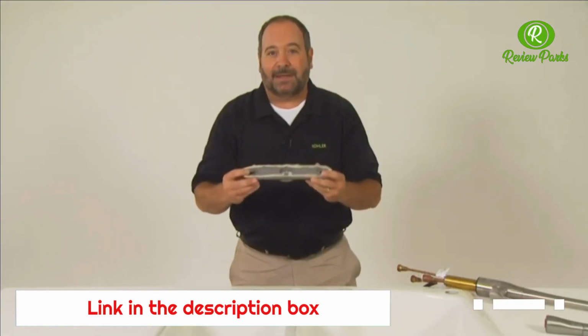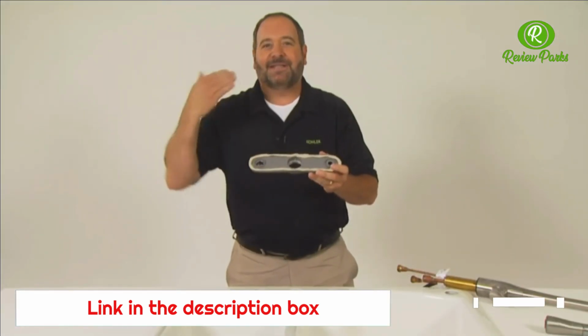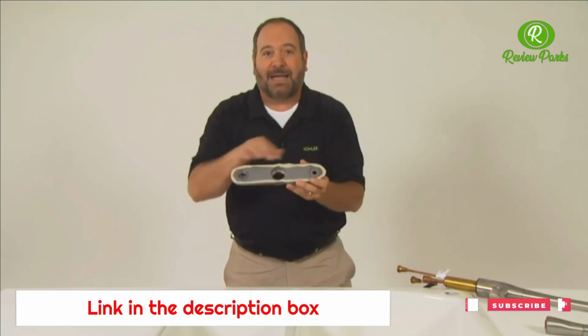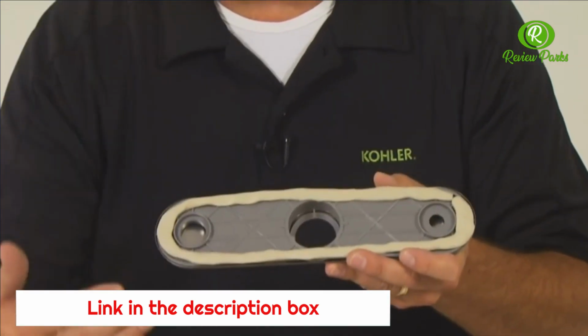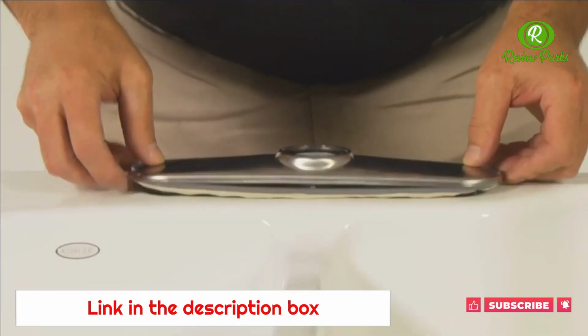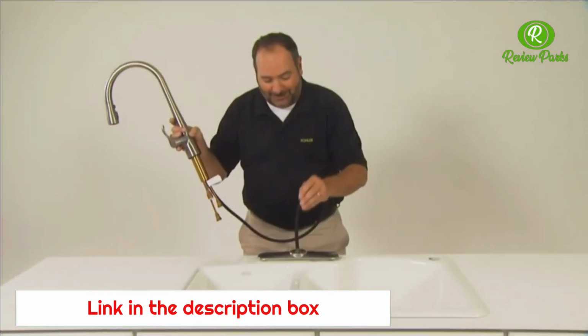For a three-hole sink, you'll assemble this cover plate. For single-hole sinks, you can skip this step. We have three holes to cover, so apply non-staining plumber's putty into the groove in the underside and position the plate to cover the three holes. Insert the faucet into the hole in the plate.